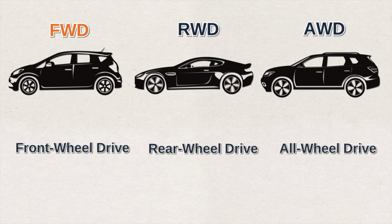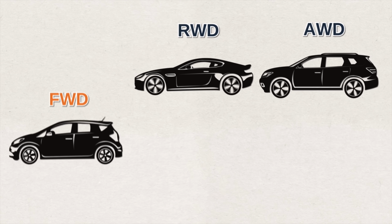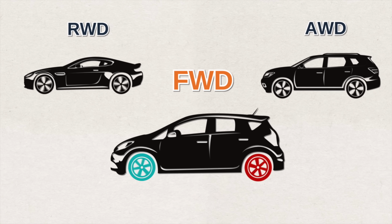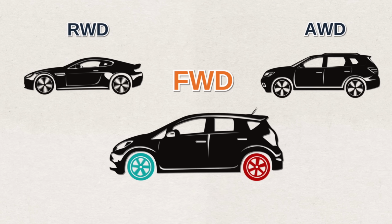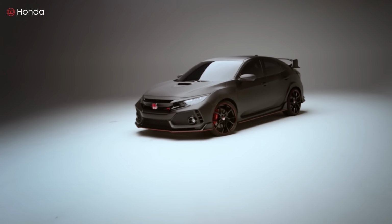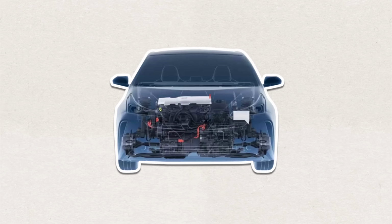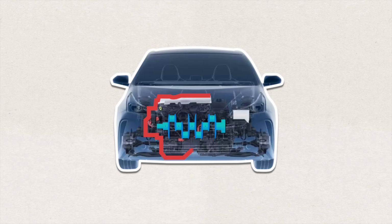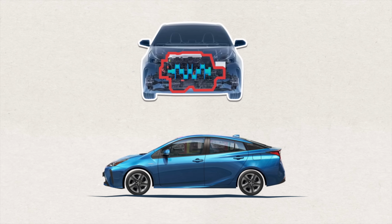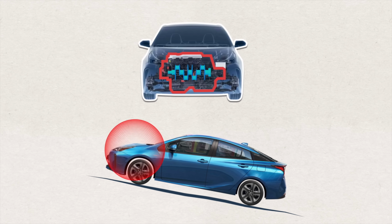Put simply, each terminology refers to the wheels that an engine powers and drives. For example, in a front-wheel drive car, the engine drives the front wheels only. In essence, the front wheels pull the car and the rear wheels don't receive engine power. Most modern front-wheel drive cars feature a transverse engine, which is mounted so that the crankshaft axis is perpendicular to the direction of travel. A front-wheel drive offers better traction than a rear-wheel drive when climbing hills, since the engine's weight sits on the front wheels.